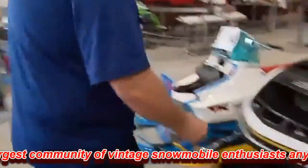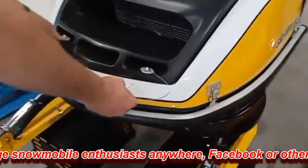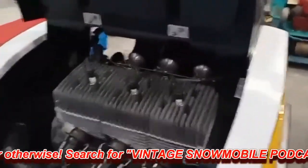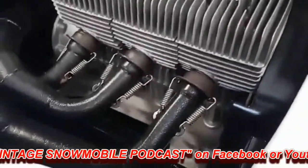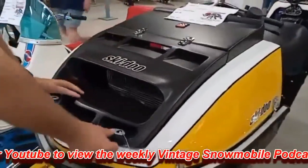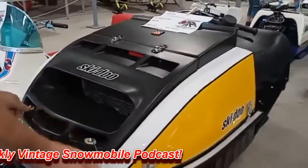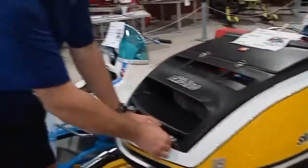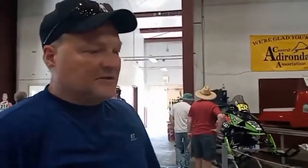Yeah. You can see, a lot of the time you don't get to see the inside. Oh, look at that. How everything's done. Beautiful triple, huh? Wow. Very impressive. And that's a 72, huh? This is a 72. The smallest of 3 models. I made 2 other models, one in the 600 range, one in the 700 range. Like a 797 or something? 797, and then there was a 697, I think. Wow.